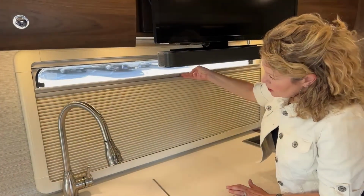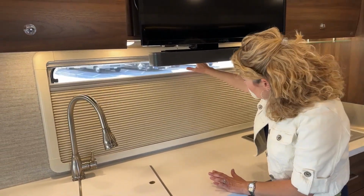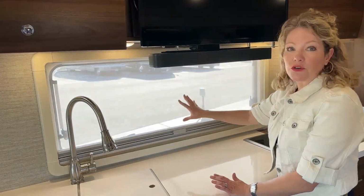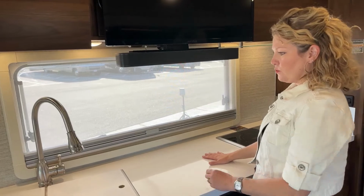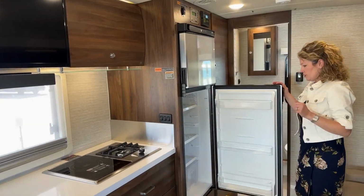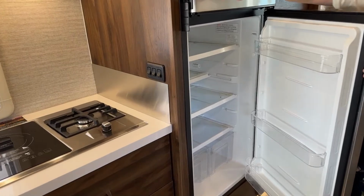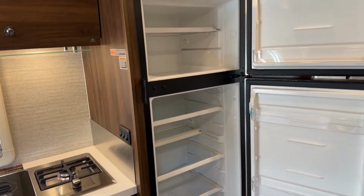But these integrated shades I just think are so smart. They're very quiet, and you can have the full darkening or just a screen, just depending on what time of day it is and how you're using it. So really nice that those are included in there. Over here we have your, of course, refrigerator freezer. This is a compressor driven refrigerator freezer. Good size.